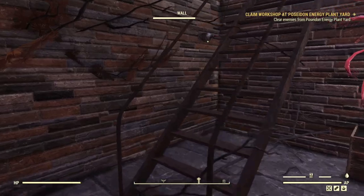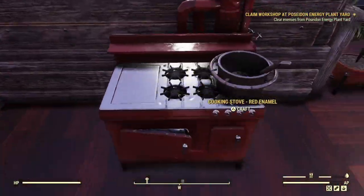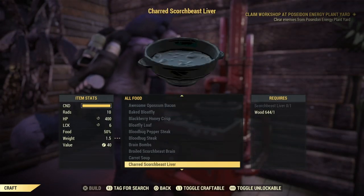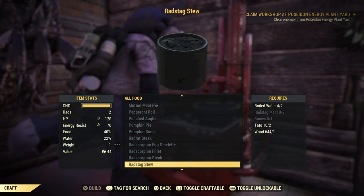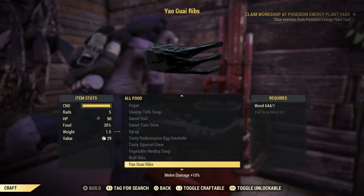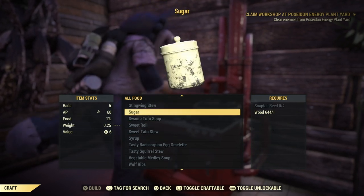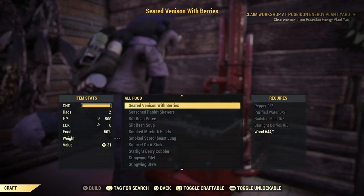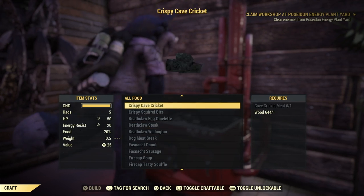And then when you get home, I'll show you right here, you can make sugar. It's under food and it's pretty much all the way at the bottom. And of course you need to have these recipes to do this. So sorry if you don't have them, but you'll get them. So sugar, it's just Snaptail and wood. Two Snaptail and wood. Very, very easy to make sugar. And I think that pretty much covers Cranberry Relish.